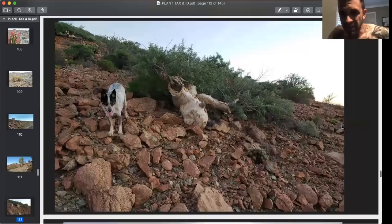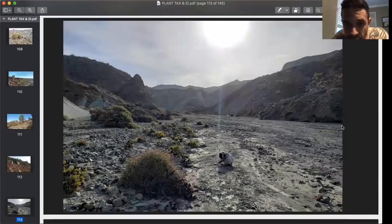So anyway, here's that serpentine again. I mean, the flora here is just fucking so cool. You got a little cactus down there. It's a species of Echinocereus. I forget which one. There's the wash. Tons of cool shit coming up here. Lots of endemics that only grow from this tiny fucking area.